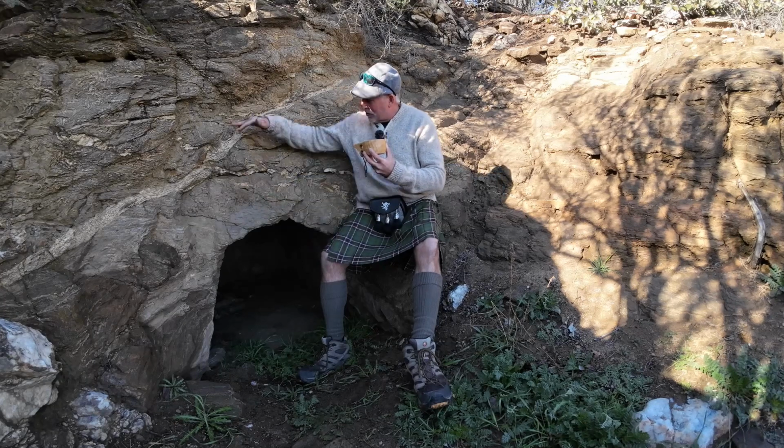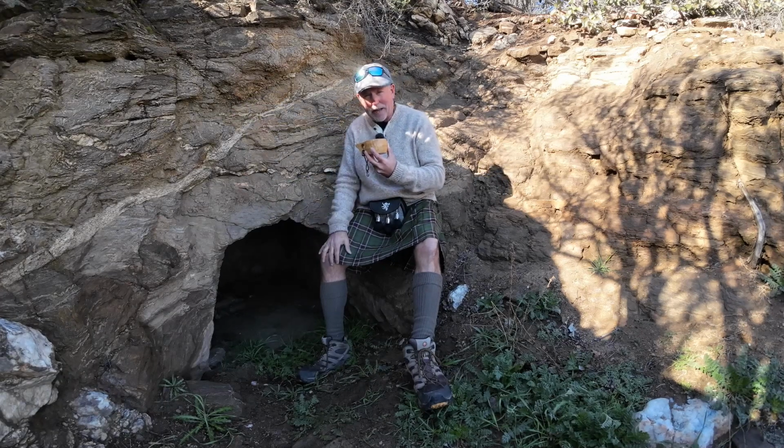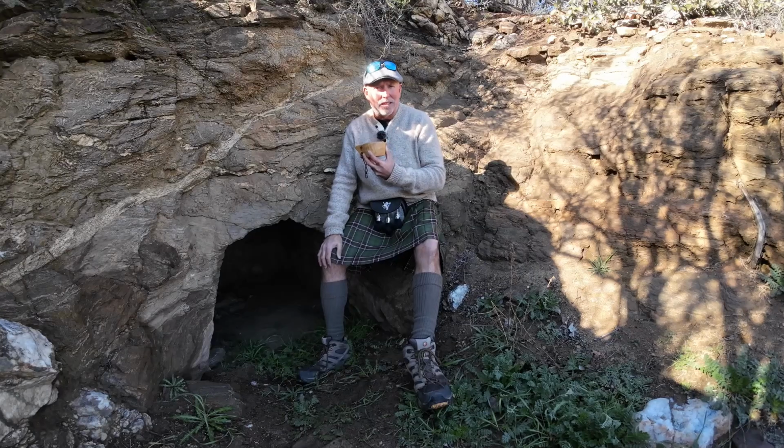I really thought it was going to be a little taller. I thought it was going to be at least that big. I thought I could actually go back in there, but without crawling in on my hands and knees, I wouldn't be able to do it.